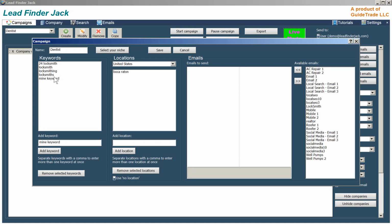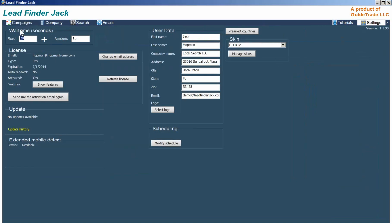Do we have to use proxy? No, you don't need to use proxy. How this works is if you go to settings, the wait time is each 20 seconds plus a random from 10 seconds before it does a search, and with that wait, rarely will Google block your search. It is possible, then you get a pop-up window and you press OK, but you don't get that many stoppages.